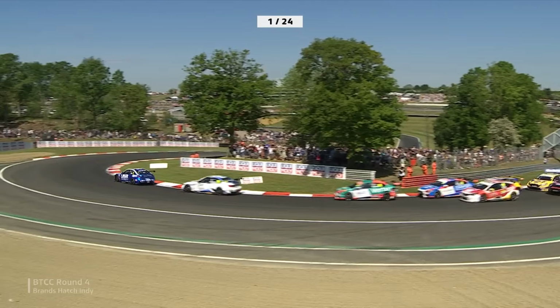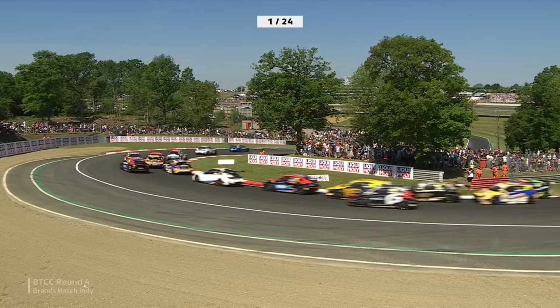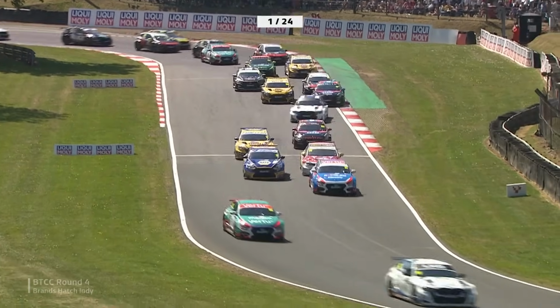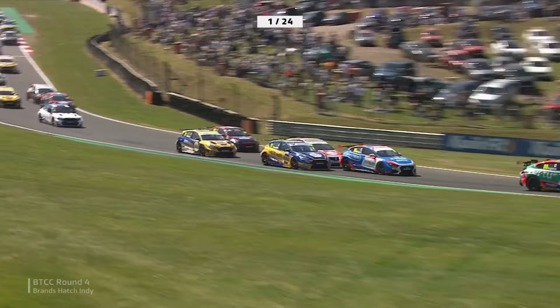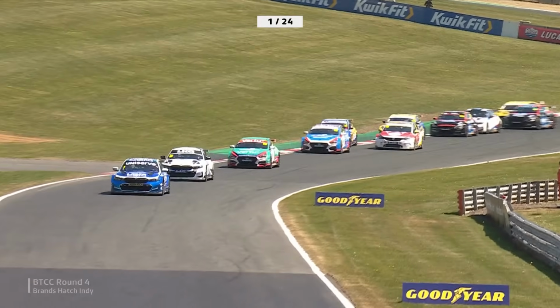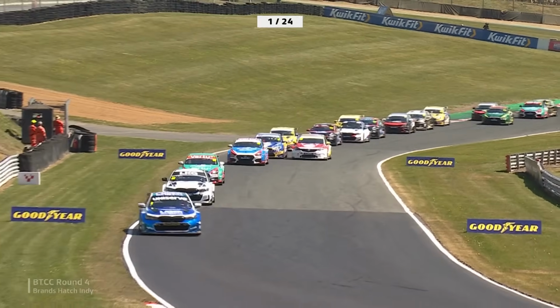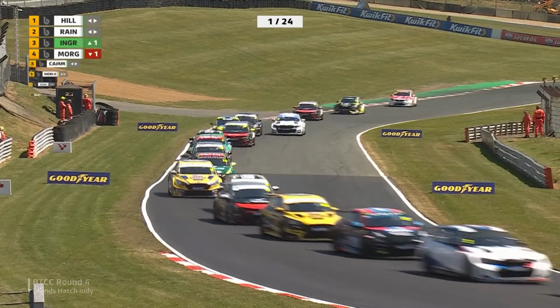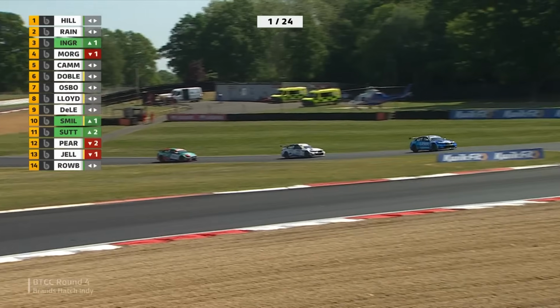Look, as they come up towards Druids, Mikey Doble gets ahead of the Ford, tries to stand his ground on the outside line. Look, coming downhill, Sam Osborne, he's right with them. Cammish on the outside. Doble gets a bit stuck behind Adam Morgan, but the Vauxhall is just going to come out ahead of the Ford of Cammish. Yeah, good driving there by Ingram round the outside and Doble.